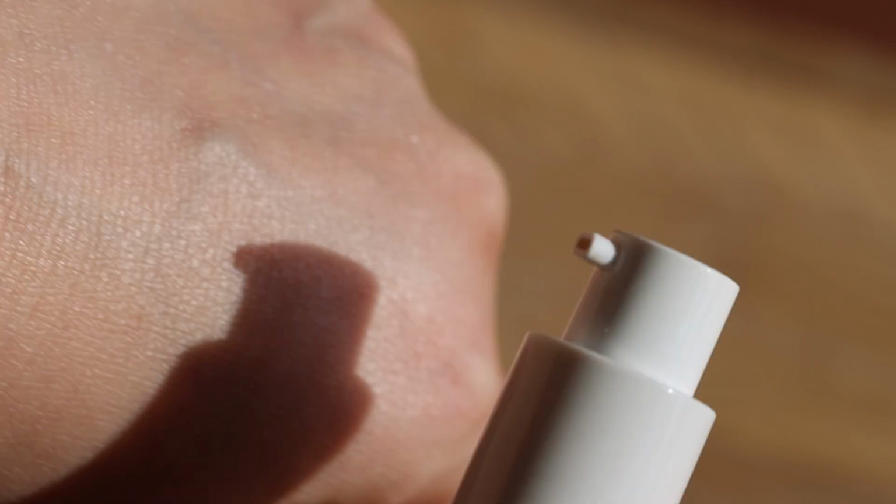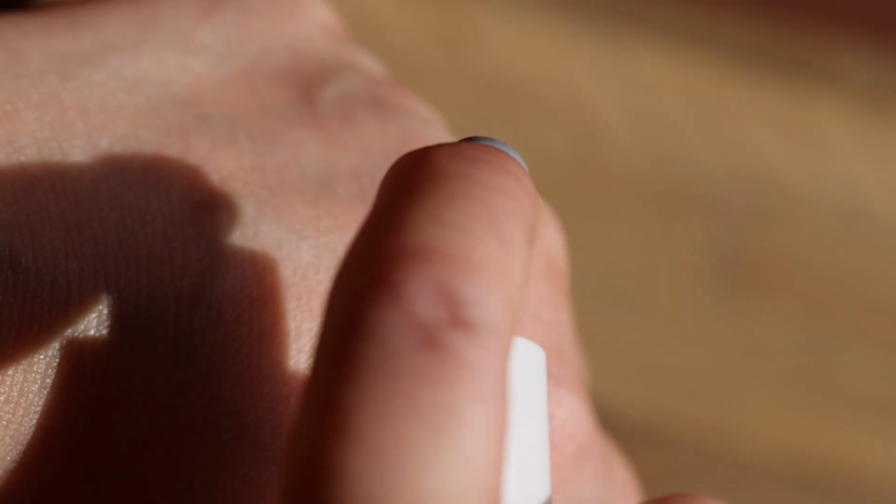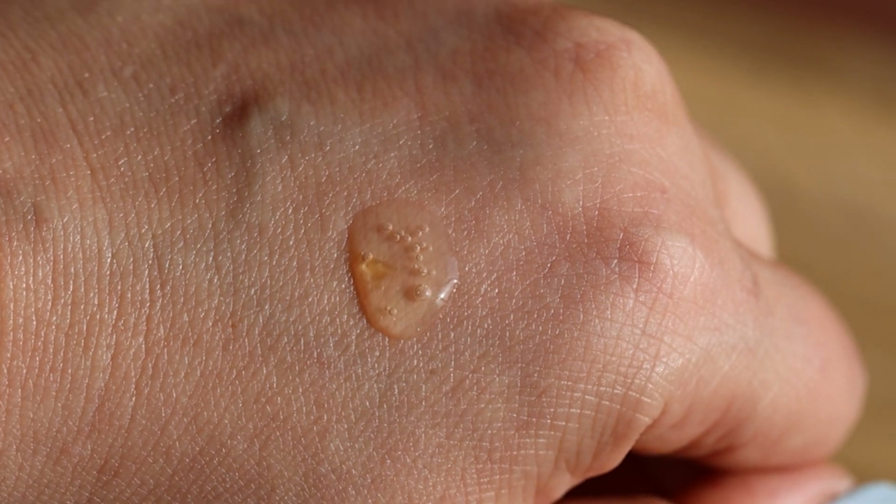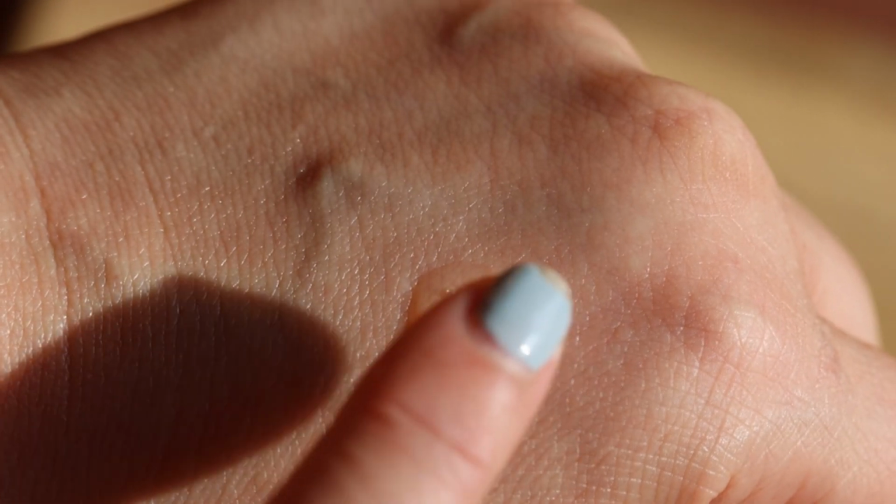The texture is very, very elegant, so easy to include in either a morning or evening routine. And it's a very clever formula.